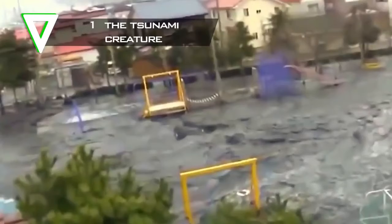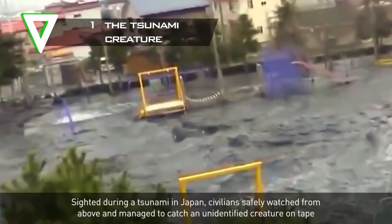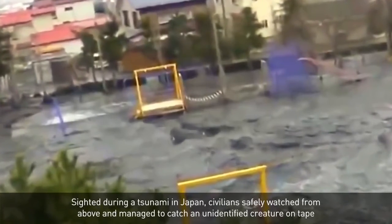Number 1. The Tsunami Creature. Sighted during a tsunami in Japan, civilians safely watched from above and managed to catch an unidentified creature on tape.